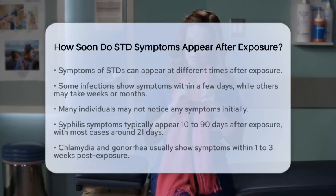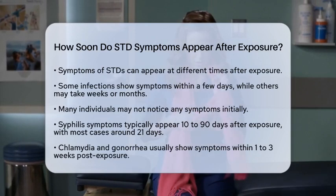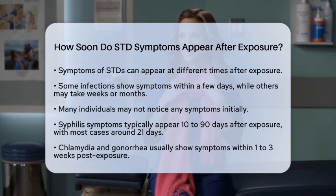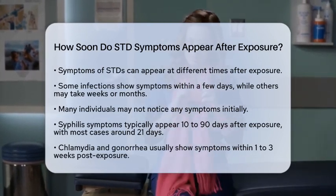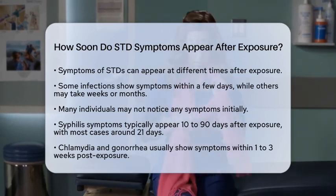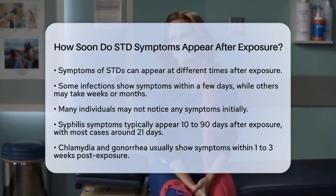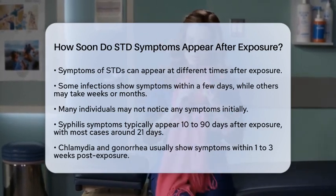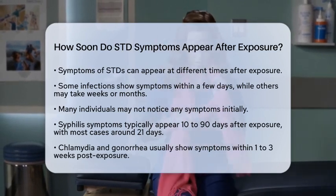How soon do STD symptoms appear after exposure? Have you ever wondered how quickly you might notice symptoms after being exposed to a sexually transmitted disease? The time it takes for symptoms to appear can vary greatly depending on the specific infection. Some STDs can show symptoms within just a few days, while others might take weeks or even months. In fact, many people may not notice any symptoms at all initially.